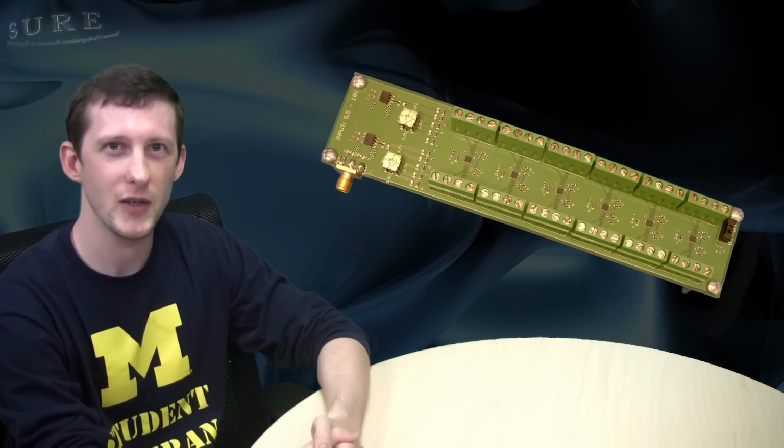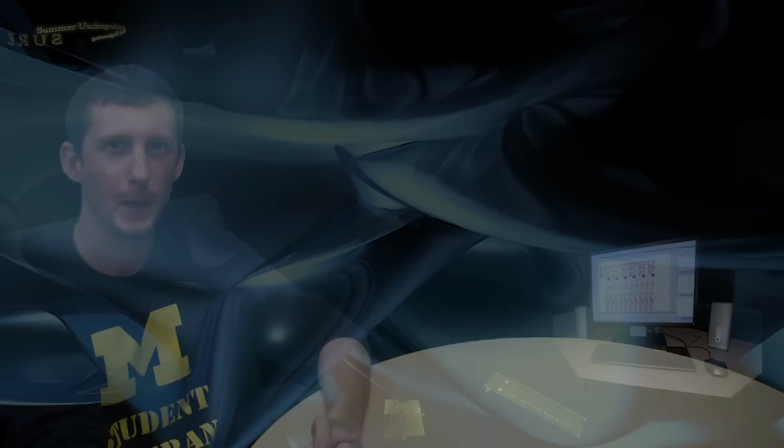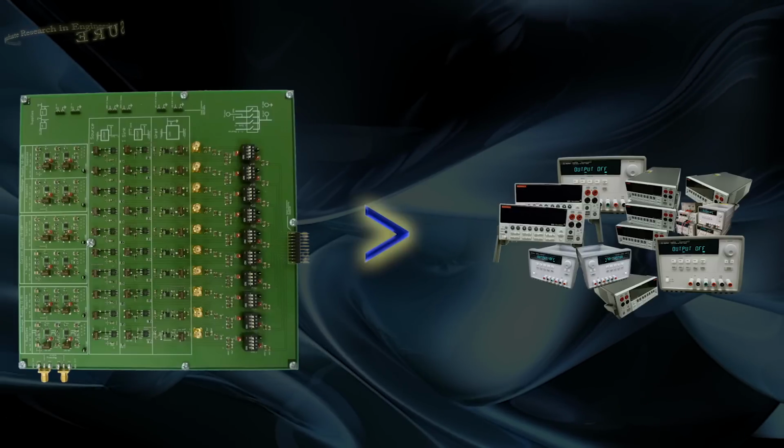The first board I designed had 10 regulated outputs that essentially replaced 10 of the previous expensive pieces of test equipment. The second board was a bidirectional voltage translator, which essentially just makes it easier for the researchers to communicate and test their circuits. So one of the interesting things about the first board I made, the one with 10 regulated outputs, is that the outputs are actually better than the test equipment they were using.